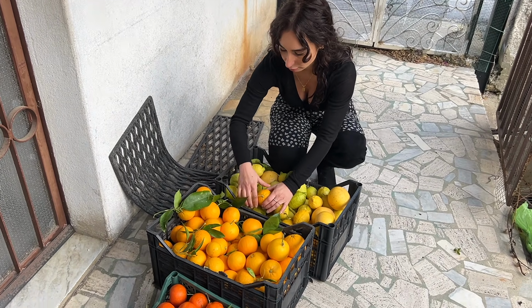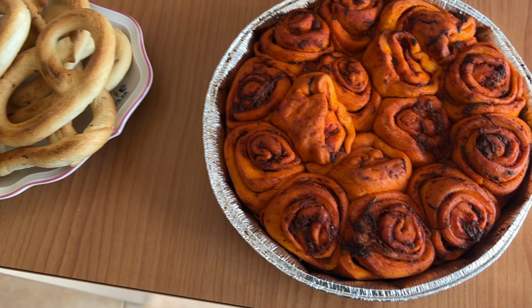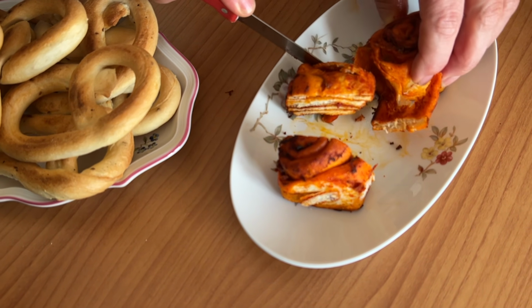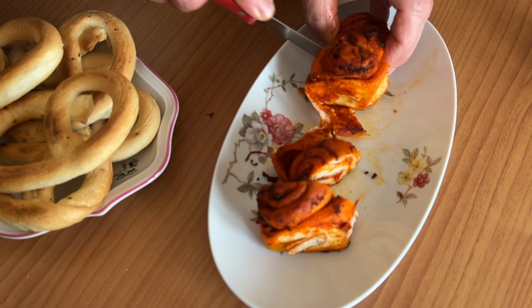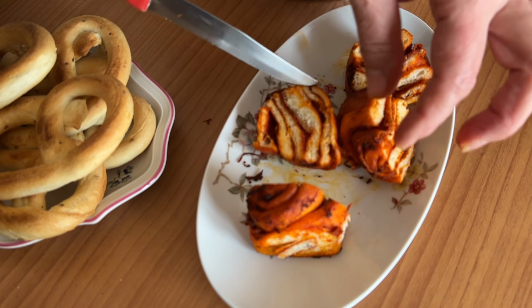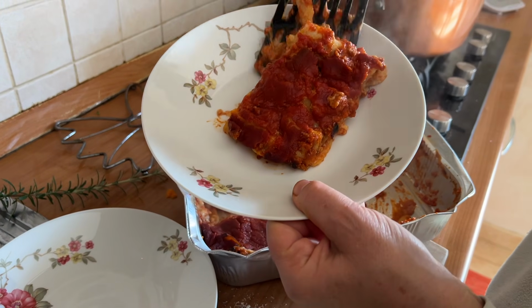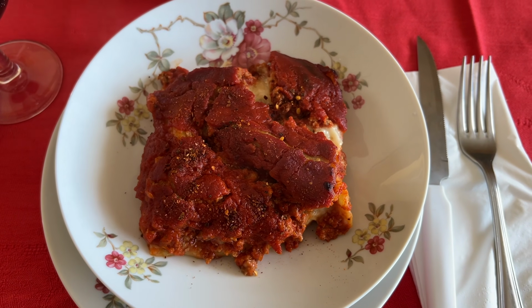And this was the lunch, taralli and a pita with tomato, anchovies and salt. This is typical from Calabria and I don't even know the name in Italian or English. And of course, homemade lasagne. They were amazing this time.